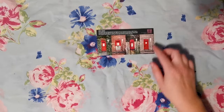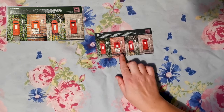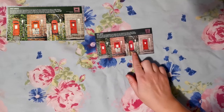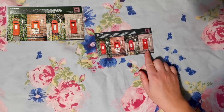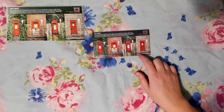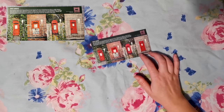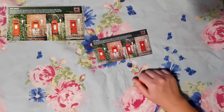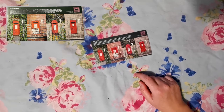The next set of stamps I have here is these post boxes. And they've got a first class, a 56p, an 81p and a 90p. And it says the earliest known surviving post slot was placed in the wall of Wakefield Post Office in 1809. So it shows you how long we've had the Royal Mail and we've had post boxes in the UK. So I really like these. Again, I'm going to keep these in my collection.